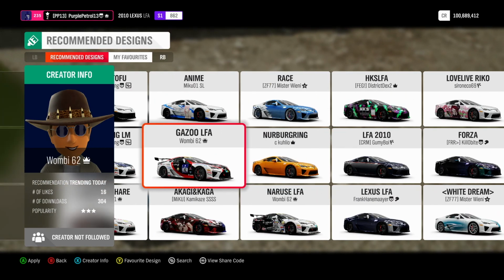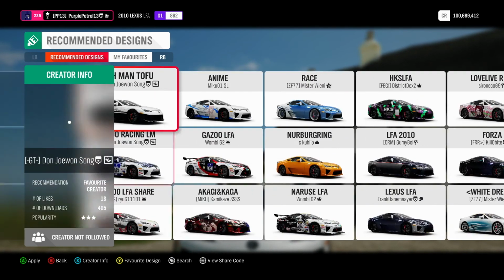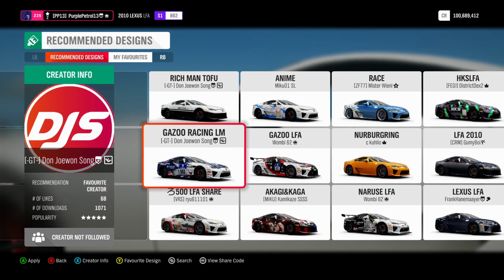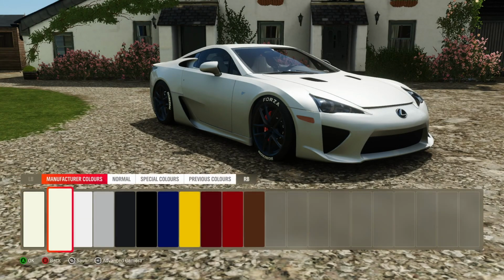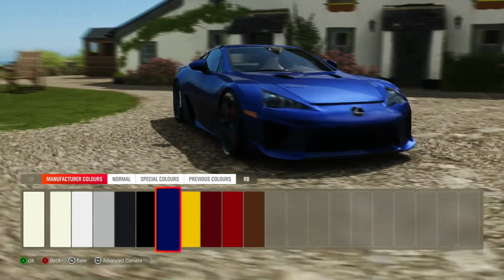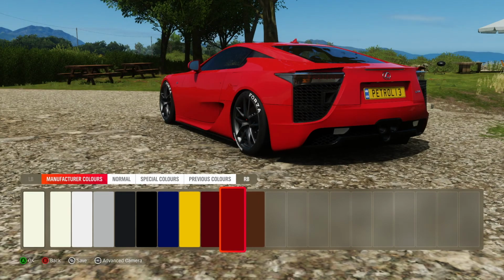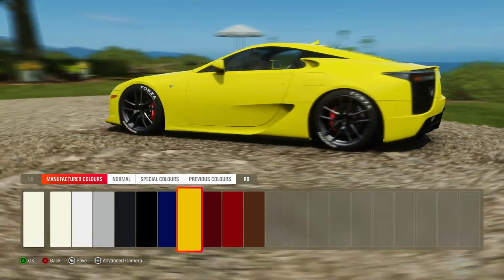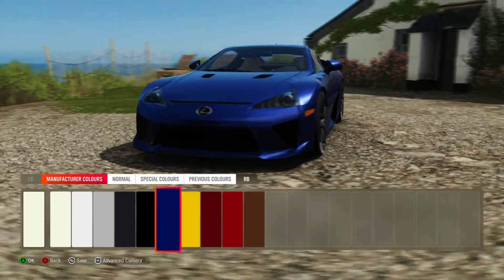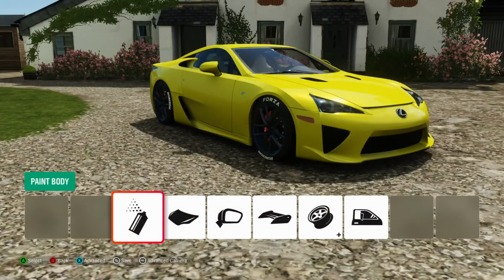So we've got some cool looking racing ones. I love the HKS one, actually. That's creative, because that's a classic Toyota livery. I think it's been on Toyota. Somebody did it on the new Supra. But as much as those are cool, I think I'm just going to go for a manufacturer. I kind of imagined it being in the blue. Ooh, you know what? Yellow's quite cool. You kind of need something that makes the vents and stuff stand out. I was imagining it in blue. I think it'll be a bit bright. We'll go with the yellow.